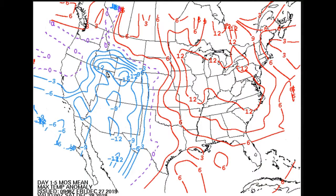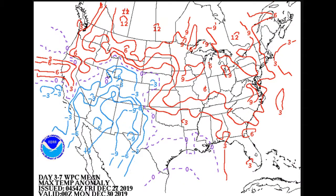Looking at the temperature, we're going to be above normal, about 6 to 9 degrees. This is for the next 5 high temperature days. And then about 3 days later, this is the way the model shapes things. Again, kind of holding somewhere between 6 and 9 degrees above normal, as the overall trend is that we're going to keep the colder air in the southwest. The rest of the continent is above normal.